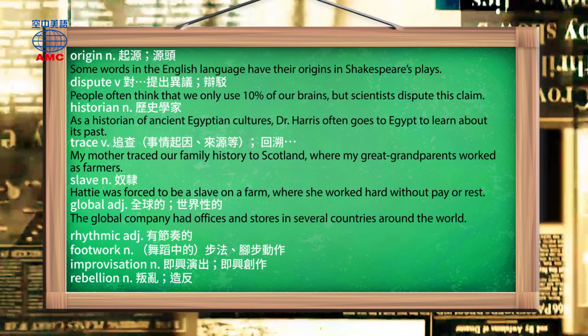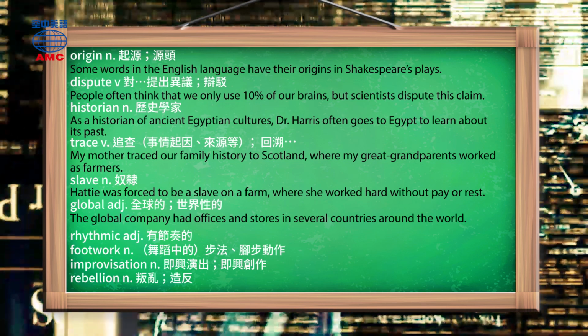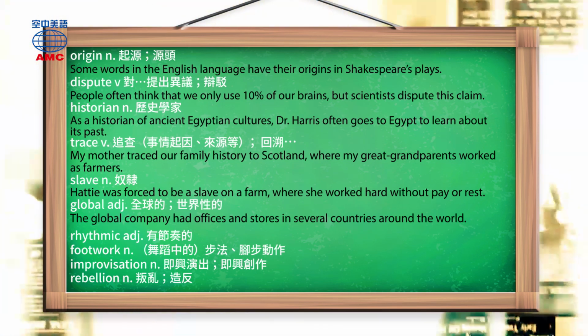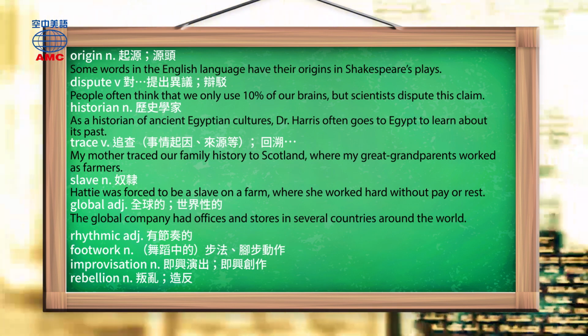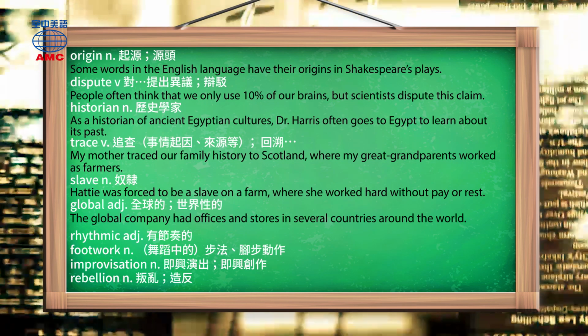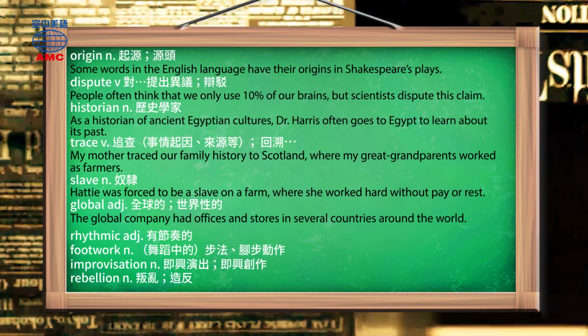Let's look at an example sentence of historian now. The historian wrote a long book on 5,000 years of Chinese history. Right. 那 historian 这个字呢，就是历史学家啦。那历史学家跟 history 历史当然有关系。再来我们还看到一个字啊，是 trace.